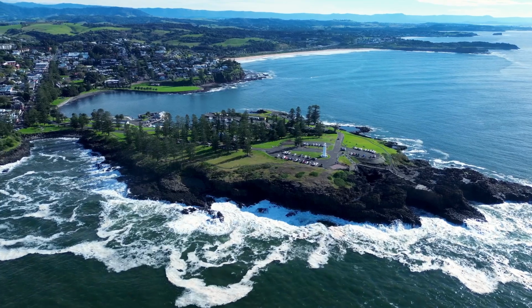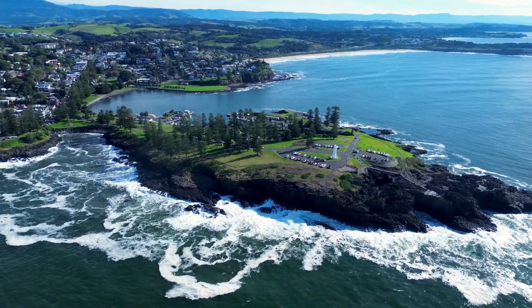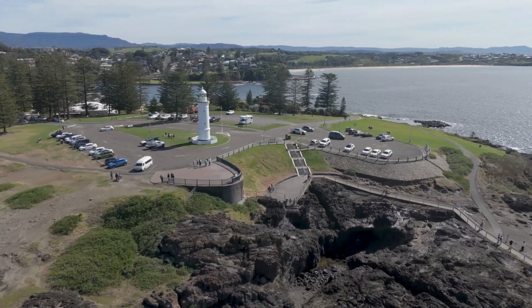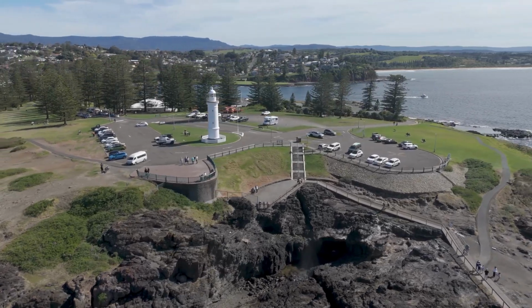Back on the coastal route, the drive reaches Kiama, home to one of the world's largest blowholes. Formed over 260 million years ago by basalt lava flows meeting the sea, the Kiama Blowhole can blast seawater up to 30 meters high during heavy swells.